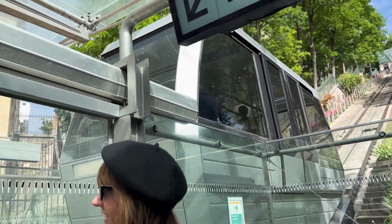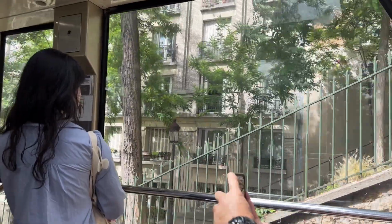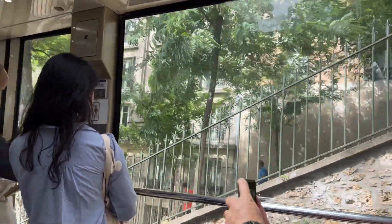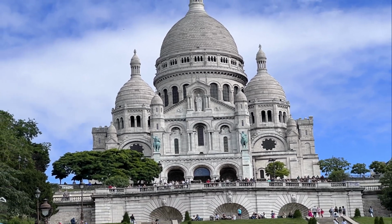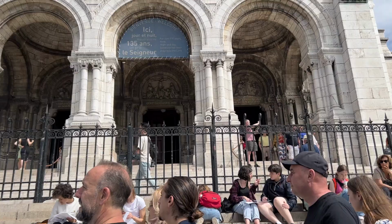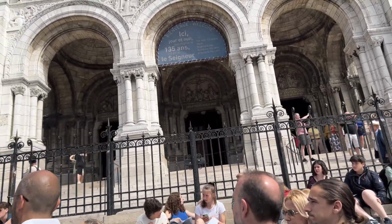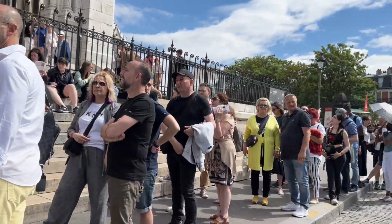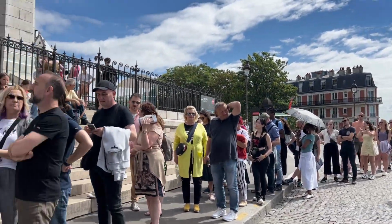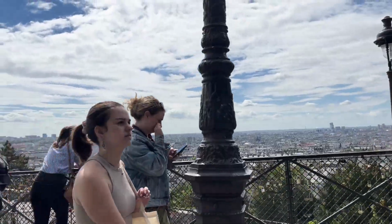Montmartre is a huge tourist destination, so beware that there's always a ton of people there, but it is well worth a visit because it is such a charming neighborhood, and you have this beautiful Sacré-Cœur cathedral that you can actually climb up to the very top, but look at the line. And I didn't feel in the mood to do 250 stairs, which if I remember right, that's what there is.